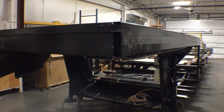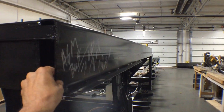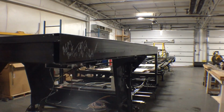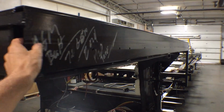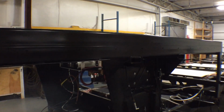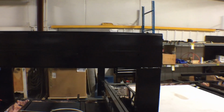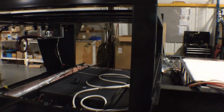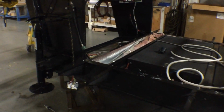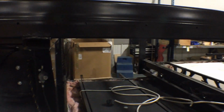What you're looking at here, this is a 0.25 thickness in a steel. That's an extruded steel member that goes all the way back and acts as a header in the basement area. So you've got a fully boxed in basement area that is very good support for that area.